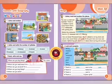Unit 12, page 94, Exercise 2. Listen and write the number of syllables. 1. Park. 2. Library. 3. School. 4. Store. 5. Museum. 6. Restaurant. 7. Beach.